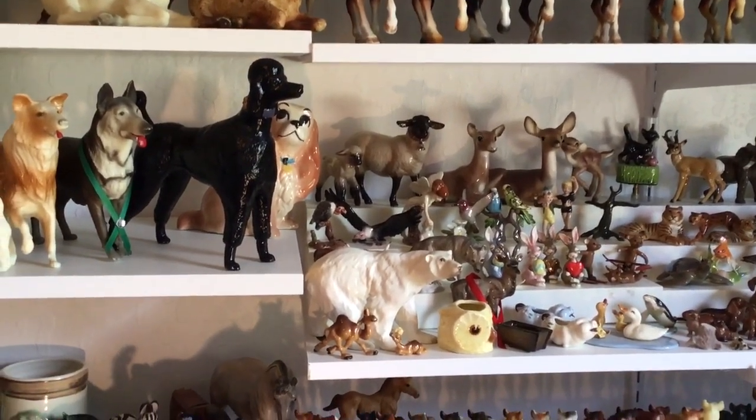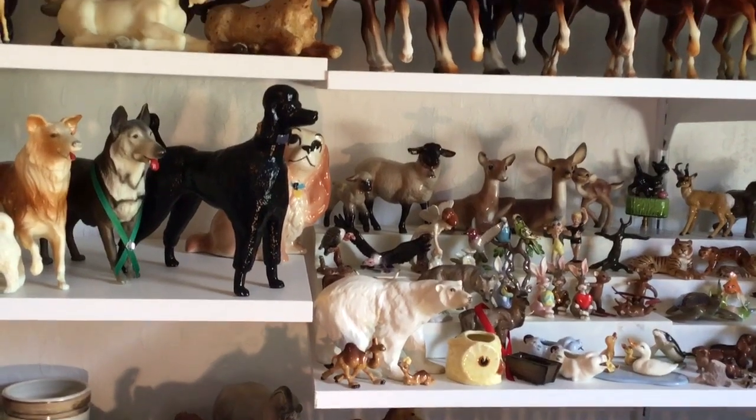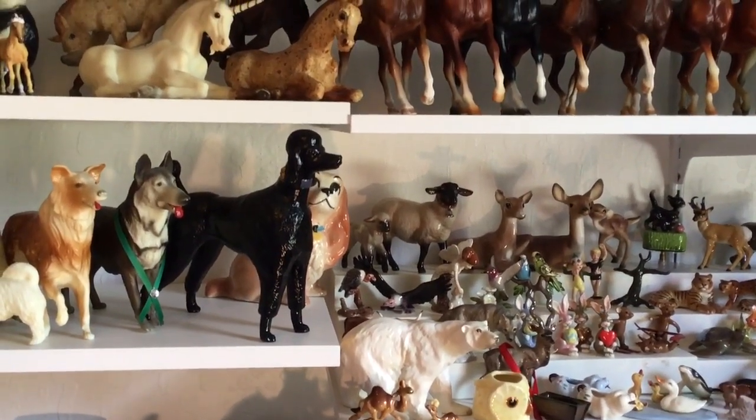So that'll wrap it up for this week, and it was a good shelf. Next week we'll get into some chinas, so that'll be a little bit of a change of pace.